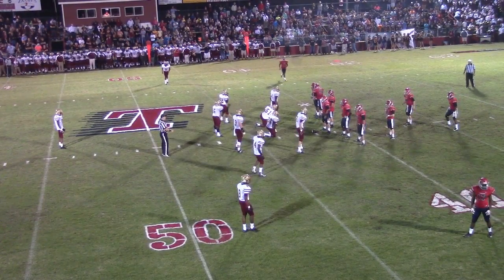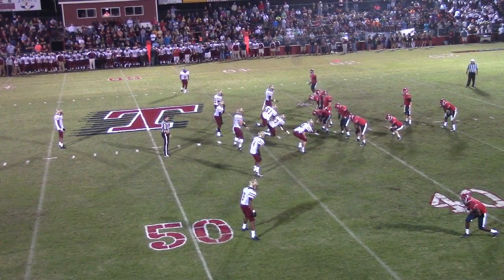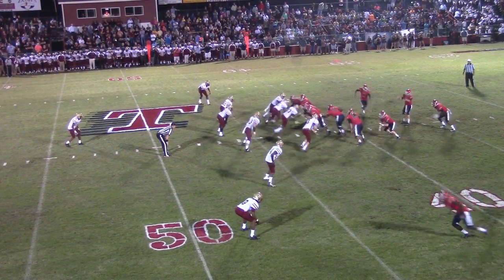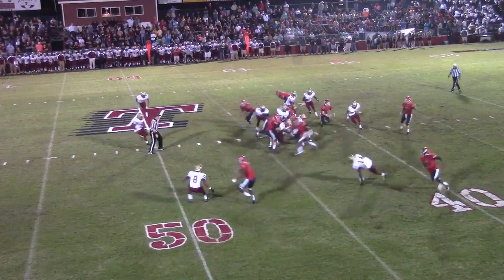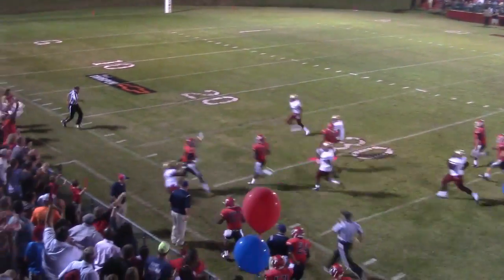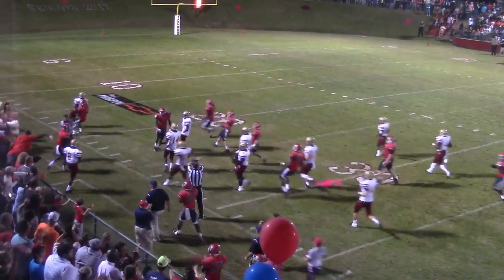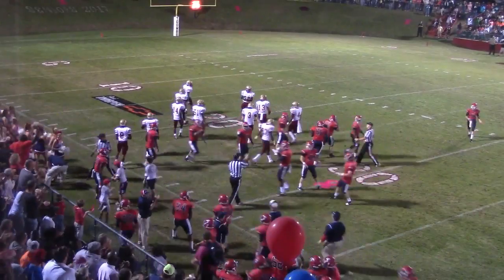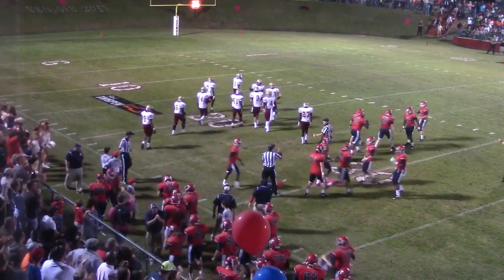And Keyshawn Morgan, one of the top rushers in the state, all classifications in the top 10, back in the offensive backfield. Motion on the play. Here comes Keyshawn with a hole across the 50. Keyshawn to the 45, to the 40, racing down the sideline. And finally the Indians grab him and push him out of bounds. Big hole. And a saving tackle by the Indians and McKinney.